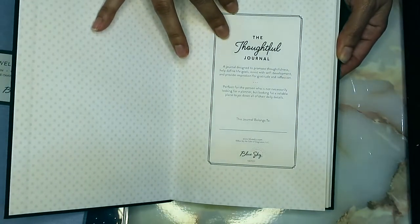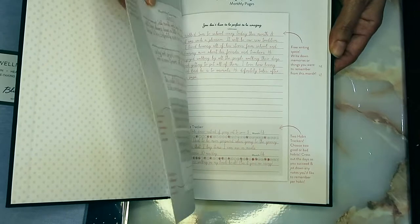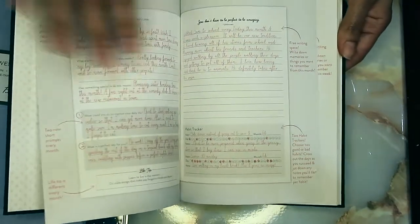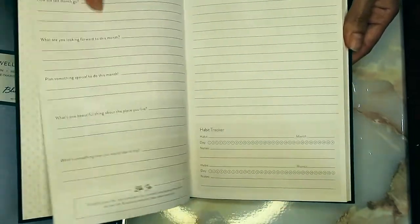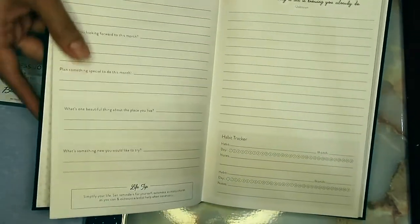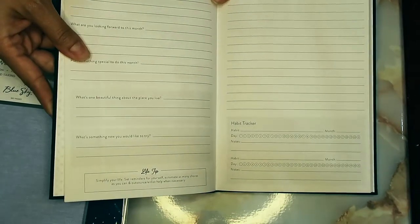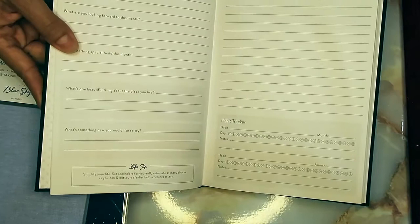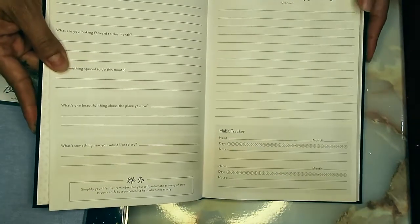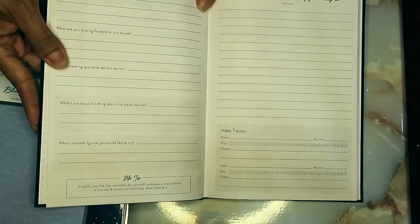I love the fact that it's black and kind of cream. It also has a little guide of how to use it in the front, and then it's basically a guided journal, which the next couple of items that I'm going to share with you guys are basically that. I got a couple of guided journals that I want to use throughout the year.